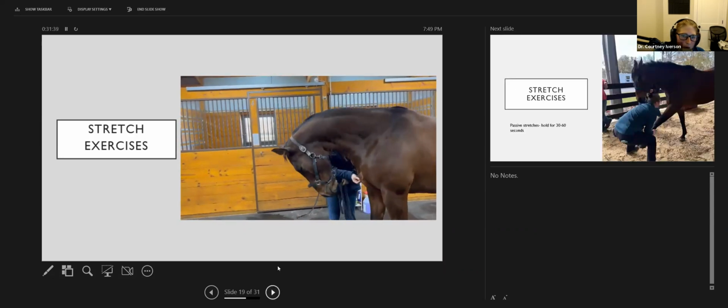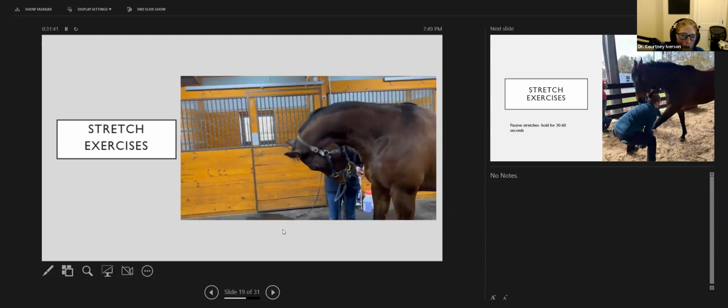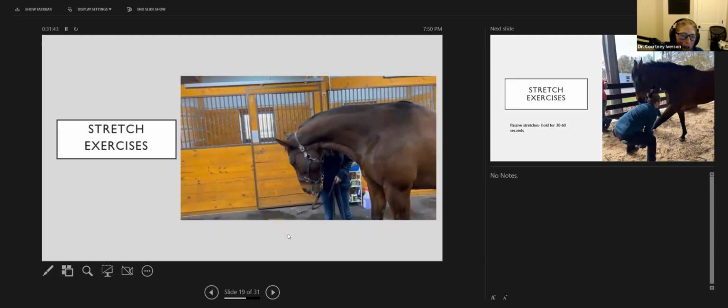And then there's a nose to chest. He struggles with this. As you can see, he's trying to cheat. That stretches the poll and the upper part of the neck and withers. If we want to go further down in the back, I would have them come down to their knees and then come down to their fetlock. And you don't want them to bend the knee to try to get to the treat. The goal is to have them do it slowly and not just have them throwing their head down between the legs to get to the treat.